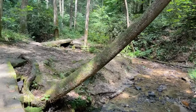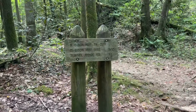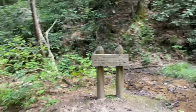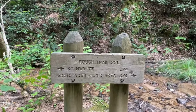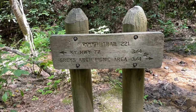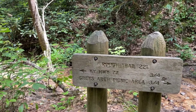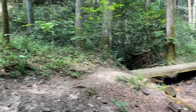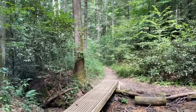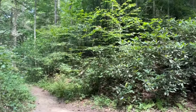All right. I'm back along the creek now, and the signs that I saw earlier, see, it said Gray's Arch Picnic Area, 3/4 mile. But I didn't see anything when it split off telling me what direction to go. So I'm headed back to 77, and I definitely feel like I went more than 3/4 mile. I was probably so close, but I feel like I did the smart thing.